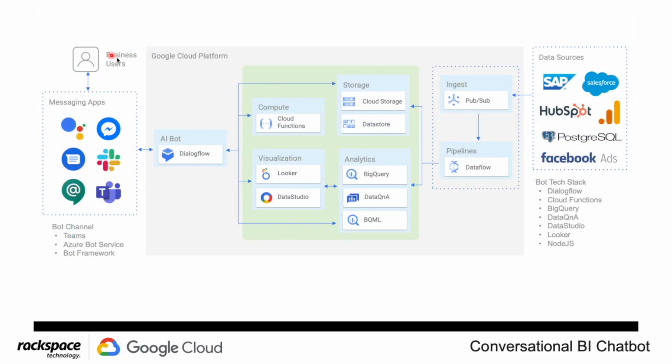The architecture view: the business user accesses the bot from one of the communication channels, in this case Teams, and sends a request to Dialogflow. Dialogflow will parse the request, provide the response, or it will make a webhook call to Looker for analytics, Data Studio for analytics, and for accessing data, it will make a webhook call to BigQuery for natural language, DataQnA, and for running the machine learning model, BQML. And the app is hosted on Cloud Functions.